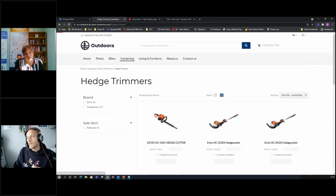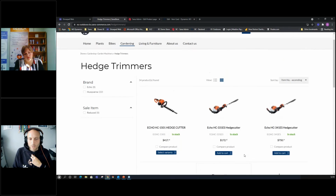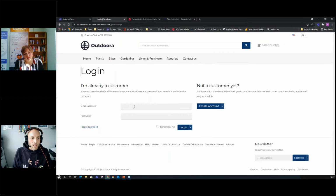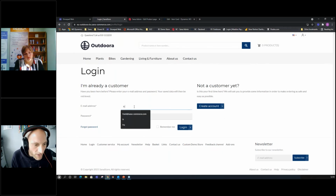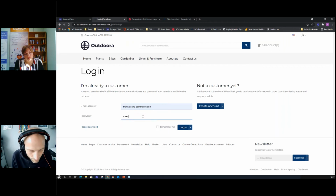Okay, but I think the key thing is that the things I'm showing you here are a very much B2C end user consumer view. This is how they would shop, you know, add to cart, the whole compare elements within there. If we go and log in at the top, we're going to log in as a B2B buyer. So each B2B buyer would have their own login, and you can control all of these shop accounts as well.